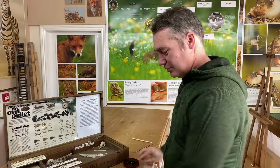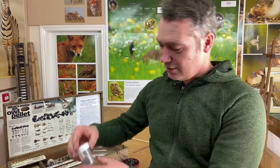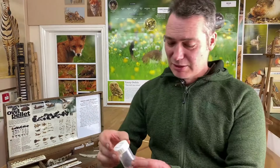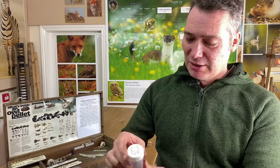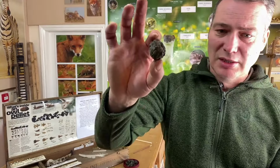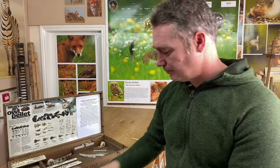I've got dozens of different types of pellets here. Some exciting, some less so, and they're all different shapes and sizes. Barn owls can throw different size pellets depending on what they're eating. If they're eating rats, they can throw really big pellets. So I've got all sorts in here, from tawny owl pellets. It's just a quite neat little round pellet, but they can throw bigger pellets.